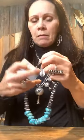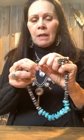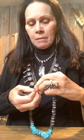This is that new piece that I had just picked up that we put on. So it's gonna hit about right there. So it's a nice amount of real blue pop in terms of color. And then the black, and that is very nice. The black heishi beads, I like those. Black and white.